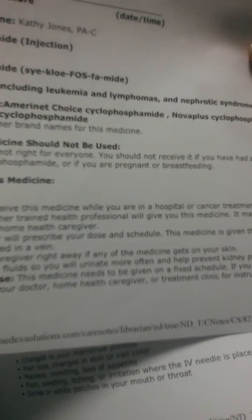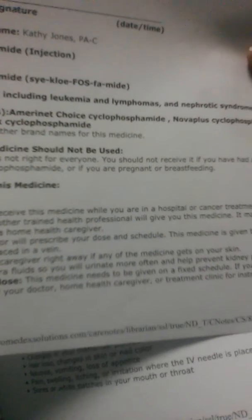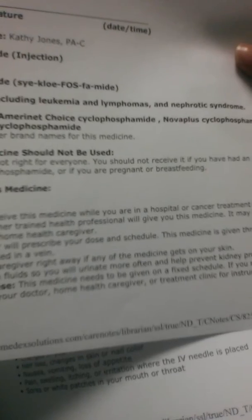Tell your caregiver right away if any of the medicine gets on your skin. Again, drink extra fluid so you will urinate more often and help prevent kidney problems. If you miss a dose, again, it needs to be given on a fixed schedule. So call us if something comes up and you can't come in for treatment, and we'll get you rescheduled right away.